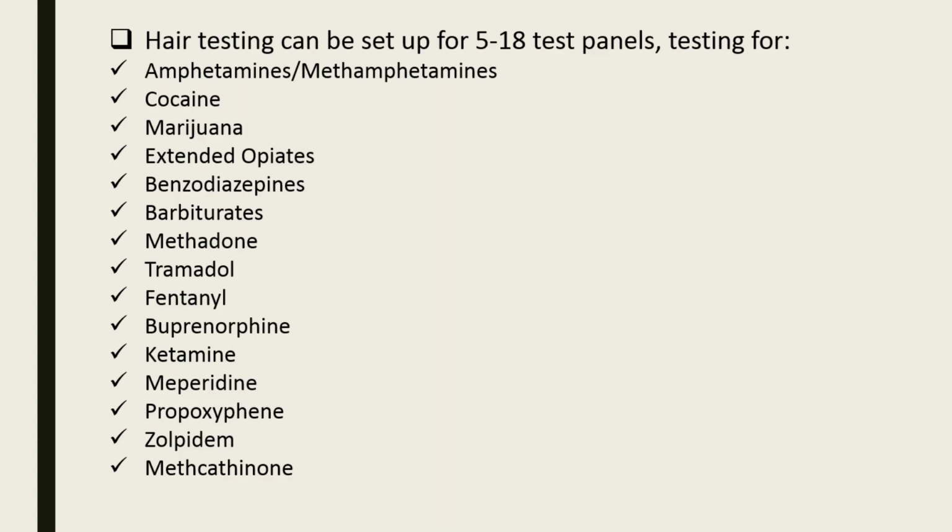It can be a standard 5-panel. It can look for just the standard drugs of abuse, marijuana, cocaine, opiates, PCP. So you can be as extensive as you would like. You can be just very simple, very standard. So again, hair testing is really quite sophisticated in terms of where they have gone with it.